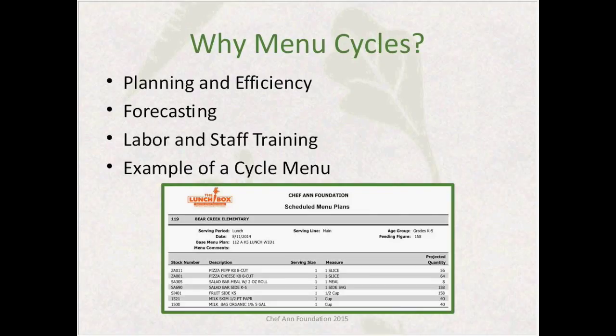Forecasting your ingredients when you're using a menu cycle. Districts, if you're using a menu cycle, you're able to forecast your needs accurately. You're also able to tell your vendor what you want for the entire year and maybe even get lower cost ingredients. And without menu cycles, your inventory can end up driving your operation. And what happens with that is that you end up having a lot of waste.